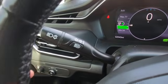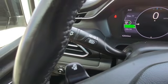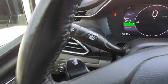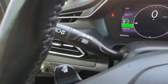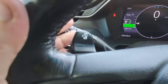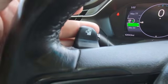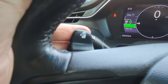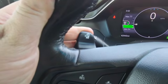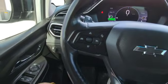On this stalk here, speaking of your headlights, this is automatic high beams. So when it detects oncoming traffic, it knocks your low beams on. As soon as there's nobody coming, high beams go back on for better visibility. This panel here, little paddly guy, is your regen boost paddle. So pull this in for extra strong regenerative braking. It'll go to maximum regen when you pull this in to help slow you down that little bit quicker.